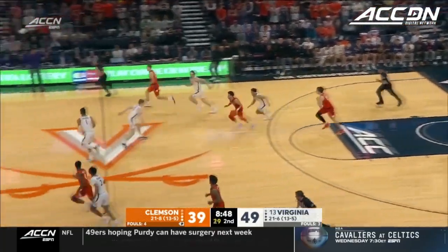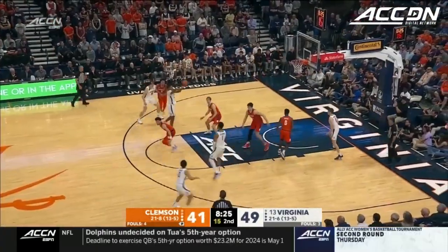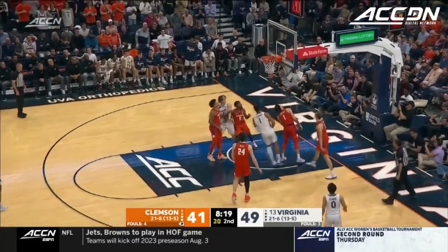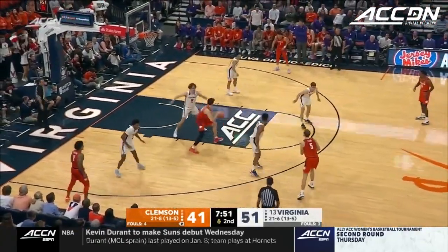I think he blocked the shot that time. It looked like Beadle might have got away with one on that as Chase Hunter attacks the basket and is able to finish. Good look for Kihei Clark, wide open, lines up the three, unable to knock it down, but the offensive rebound and put back from Jaden Gardner. Running in dropping those pocket passes as well.